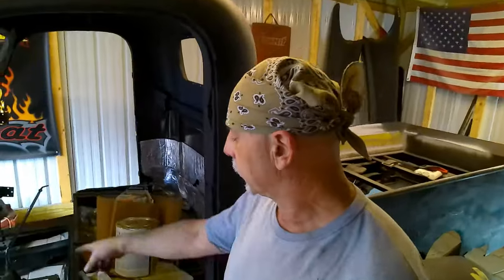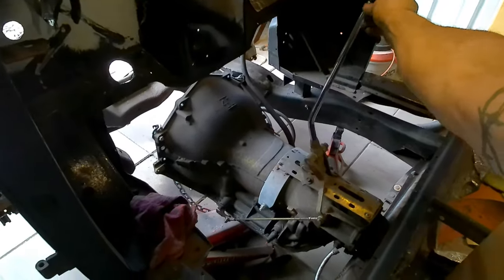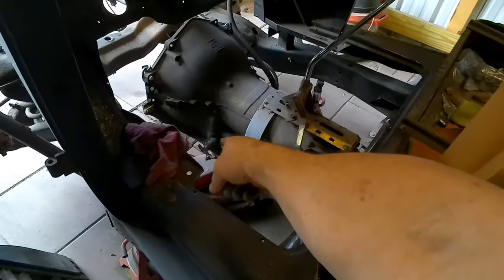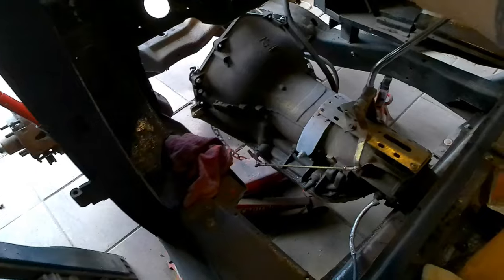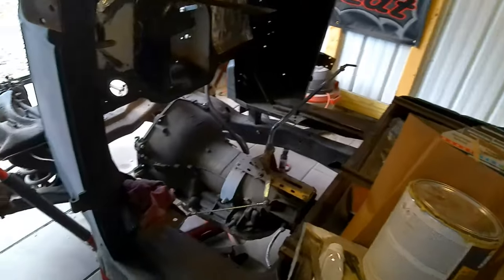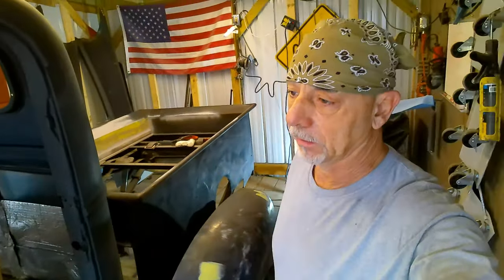We have a little bit of work to do on the transmission. Shifter linkage is actually backwards, so park is all the way down, and it'll be reverse, neutral, drive. So what I think we need to do is take that shift linkage off, do a 180 with it, and see if we can't get it orientated in the right position so we can put park up here where it belongs, and then neutral, drive. So that's one thing we got to take care of. Plus, I got a new filter for it, so we'll change the filter, transmission fluid, whatnot. That's something we can do if we don't get painting this week.